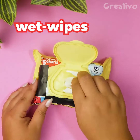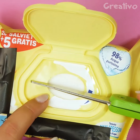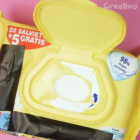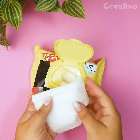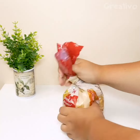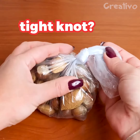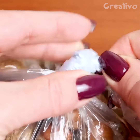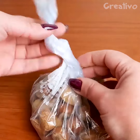Don't waste wet wipes. Make small incisions around the opening, like this. Problem solved! Don't know how to close the bag? Do this! Not too tight? Roll up the free end and done!